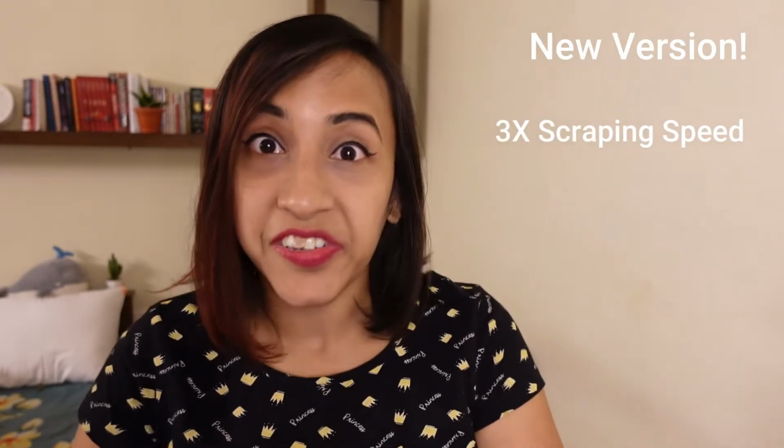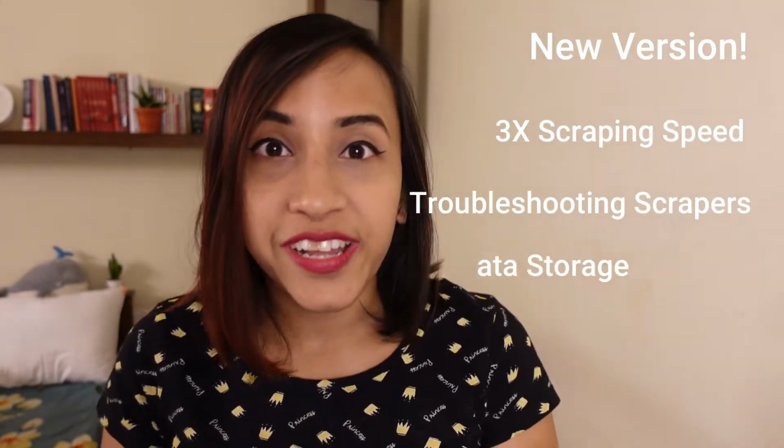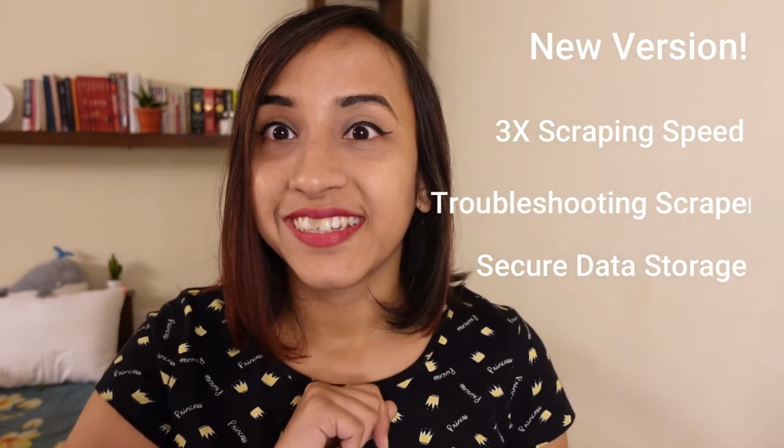And the best part is, Octoparse just released their newest version, which has some incredibly cool features like 3x scraping speed, troubleshooting self-built scrapers, and secure data storage. And wait, I haven't told you the most exciting part yet.